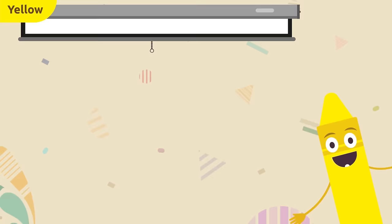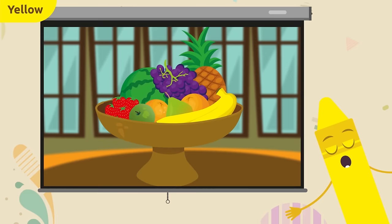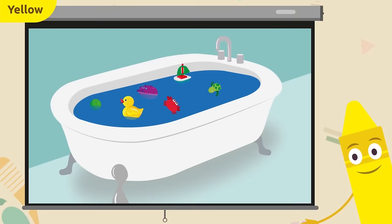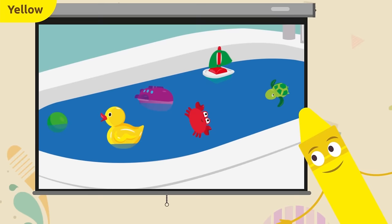Now we're going to spot things that are yellow. Pay attention. So many fruit. Can you find the yellow fruit? Here they are. The bananas. Bananas are yellow. Look at all those things. Can you find the yellow toy? Right here, the rubber duck. This rubber duck is yellow.